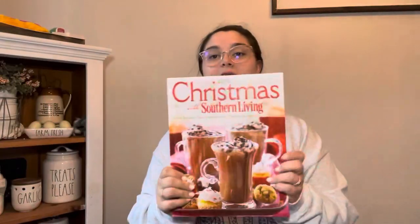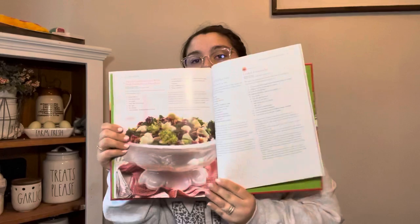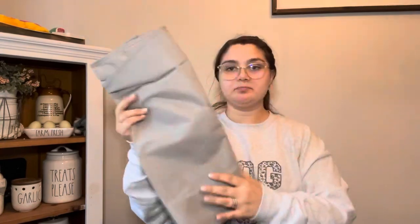I got this Christmas Southern Living book. It has a bunch of recipes in it as well. So yeah, I just love them. So then I got this, it's brand new, never even used. This at the Goodwill bins, storage for like under our bed and stuff.